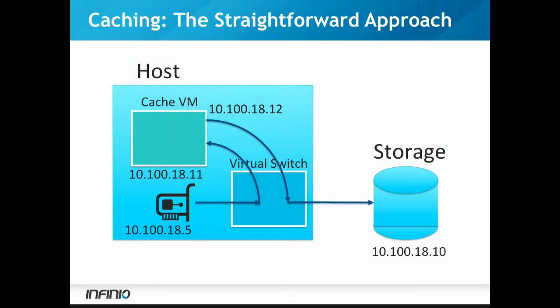Right, so if you want to intercept this traffic, what are you going to do? Suppose you want to make a cache. Instead of sending it to the storage, you want to send it to our software. Our software will forward it to the back end if we don't have it in our cache. Otherwise, it'll reply from the cache. It'll also update the cache. What would you do? Well, this is basically the definition of a proxy. So the straightforward thing to do would be to have a separate cache virtual machine that has 2 virtual network interface cards with their own IP addresses.